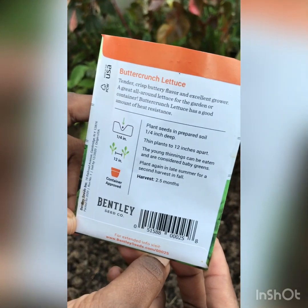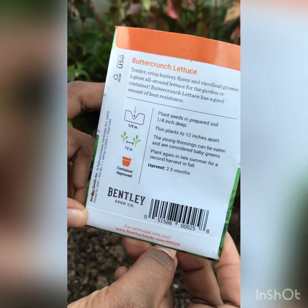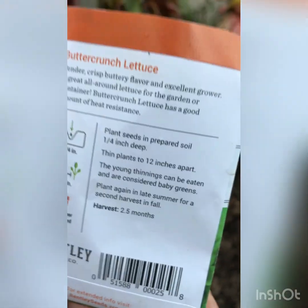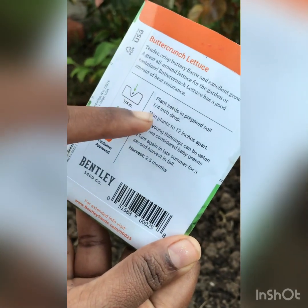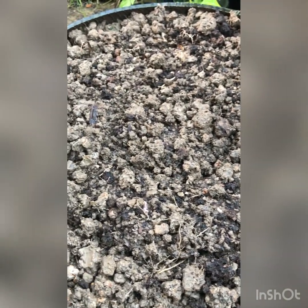So whenever I'm planting something for the first time, even though it's a new thing, a new variety, I always look at the back of the seed packet, or I will look on the internet to see what's recommended. So this needs to be planted 1/4 inch deep, which is not very deep. So what I did was I wet the soil first, because if I were to plant the seeds and then wet the soil, they would get displaced or lost.